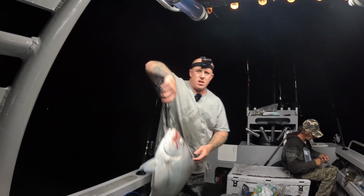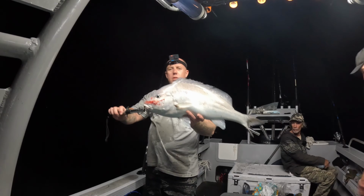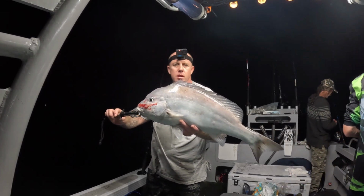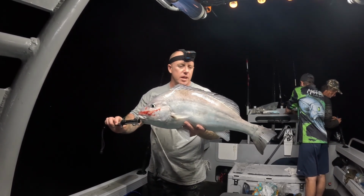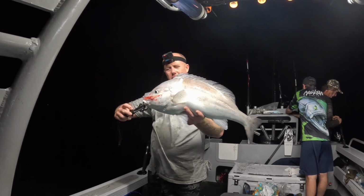Oh, it's a slate brim. Yeah. Alright, just got a monster slate brim or morwong or mother-in-law fish. They've got a few names. Some people eat them. Like, they don't taste that bad, but then there are the few that taste disgusting. So once you get a bad one that tastes horrible, you never want to go back. So I'll be letting this one go.